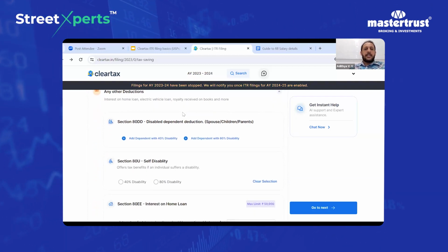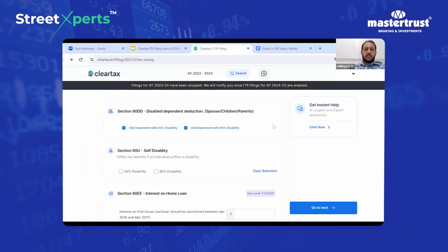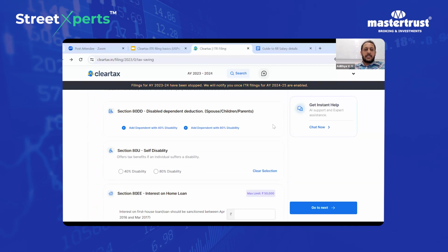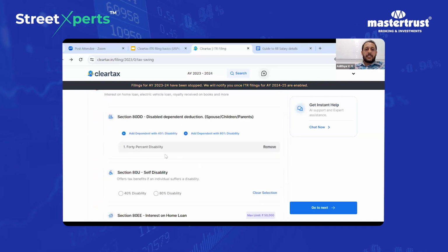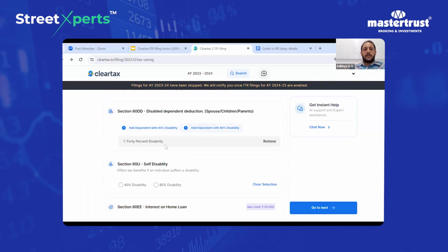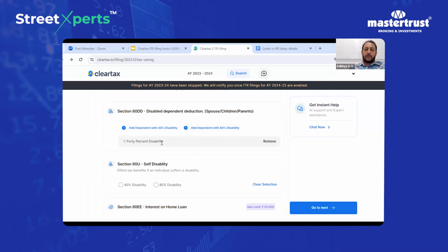So remaining are the other deductions. 80DD is disability, and this is also specific to certain disabilities. It is not that all disabilities can be claimed. Under 80DD, I would like to bring to everyone's attention that you can just mention 40% or 80%. It automatically takes 75,000 or 1.5 lakhs here, but it is very important to have proper documentation from the gazetted officer for the disabled person you are taking care of.